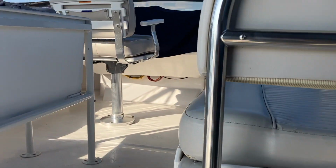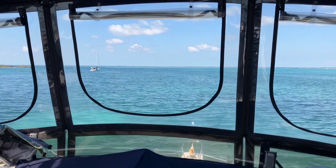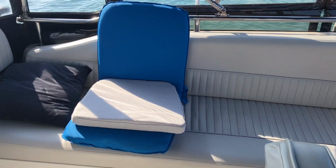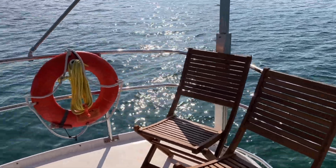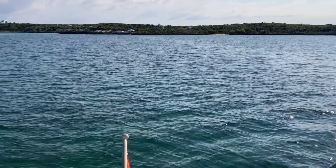If I go upstairs, I'll just show you up here. I just opened up the windows up here ready for when we go. We'll take the cover off the helm at the last minute, it just keeps it cleaner and tidier. And back here we have the table and chairs out for if we want to sit out here. At the moment the sun is streaming in, but the view up here is really great.